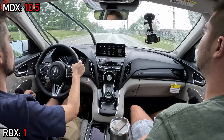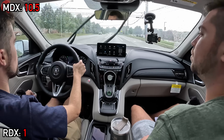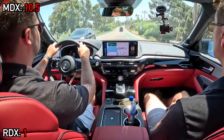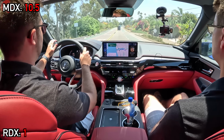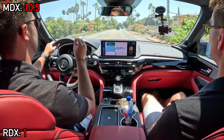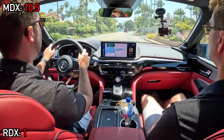Now, the other part of this model's spunky powertrain is the transmission, of course. So we've got a 10-speed automatic transmission. Here's an example of just a normal acceleration. I think that's a prime time for us to talk about the transmission that you're going to find on board. It's a 10-speed automatic.